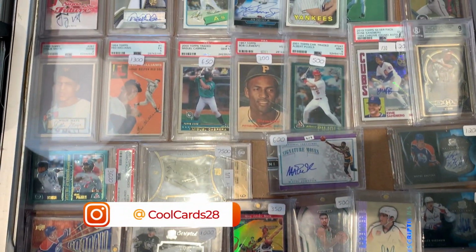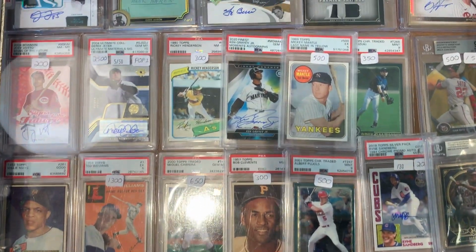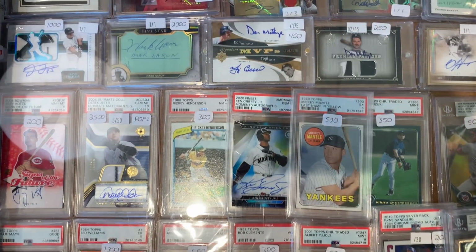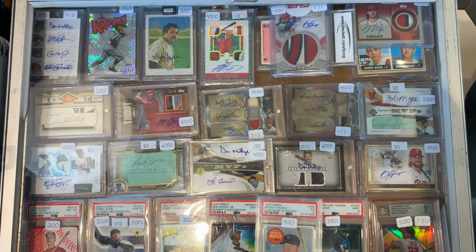Pujols, Miguel Cabrera, Ichiro, very reasonably priced rookie cards, but then some absolute amazing cards like this Ty Cobb 1-of-1. I love that it's on a check. There's not enough time in the video for me to talk about all of the amazing cards, from the Shohei Ohtani, Hideki Matsui, Ichiro card in the middle there, the Trout cards. Don't even get me started about the top left. We got the legends that are on there. It was unbelievable, and it was reasonably priced too.